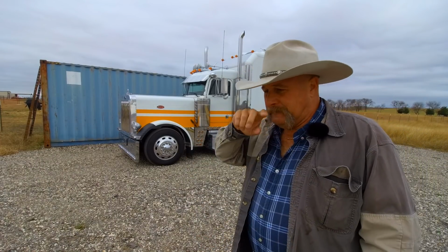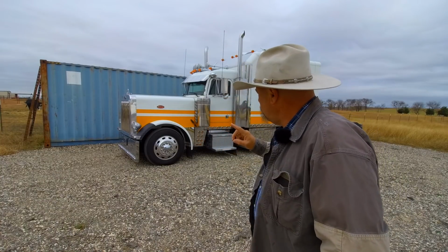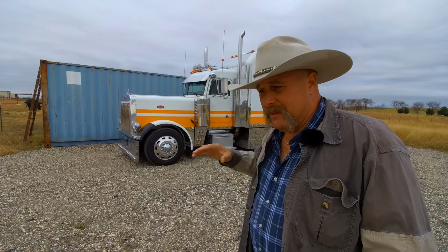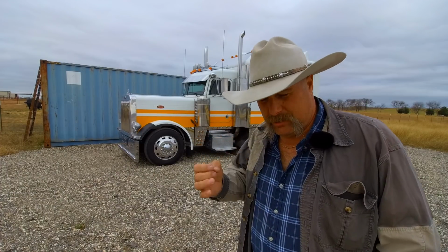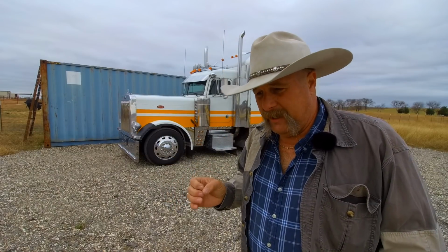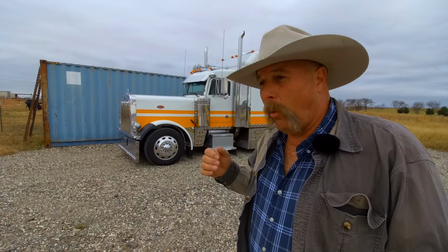So anyway, with that, there are a bunch of little minor things about this truck that I need to address. The transmission's the big thing, okay? All these other little things are just nitpicky things, but the things that I want to get done before I put it out on the road.